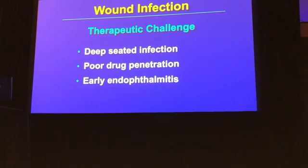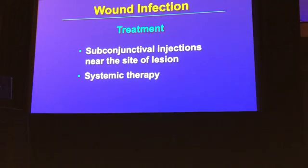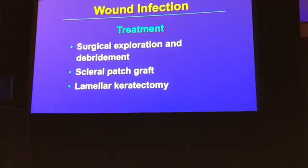Because it's a deep-seated infection, it's challenging. There's poor drug penetration, and it's even an early keratoendophthalmitis, so we have to treat aggressively based on the smear results, modified based on the clinical response and the culture results. And we use a combination of topical, intraocular, systemic, and even subconjunctival therapy.